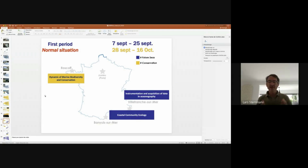As I told you, you will be following 3 different courses of 6 ECTS, and each of these 6 ECTS is roughly 3 weeks. So the first weeks will be for the future seas track in Banyuls-sur-Mer with the coastal community ecology, or in Villefranche-sur-Mer with the instrumentation and acquisition of data in oceanography. The track in Roscoff for the conservation will start only on the 28th of September to the 16th of October.